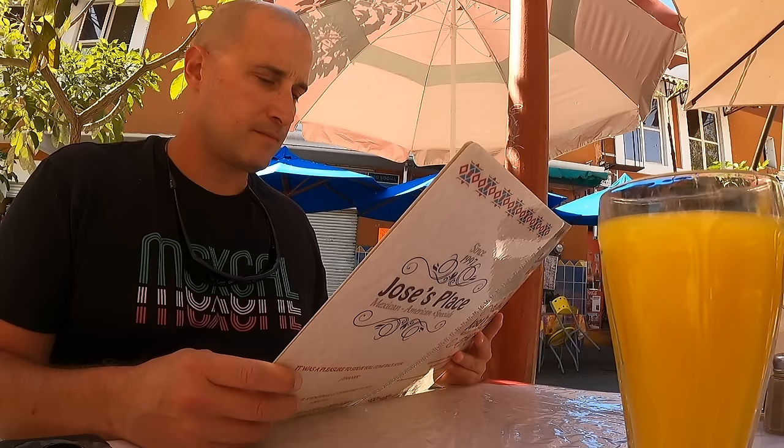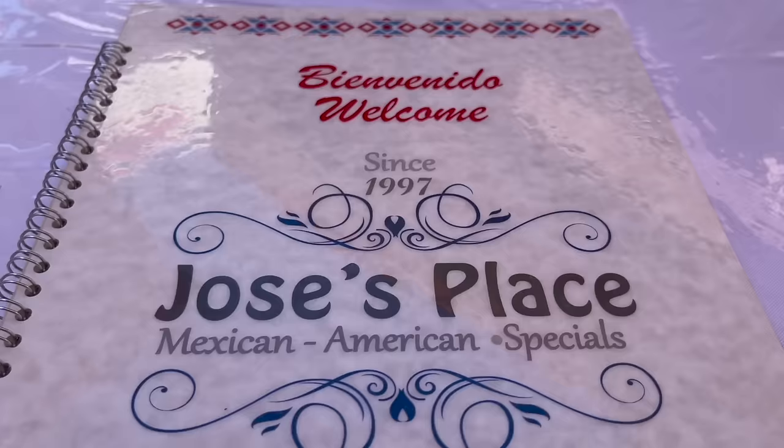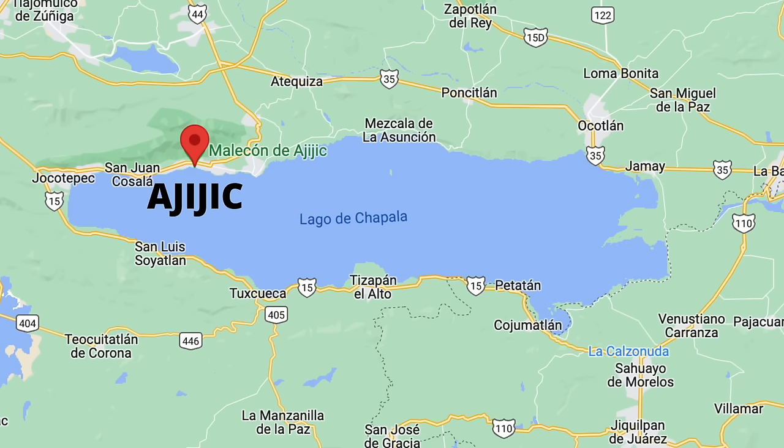Something we've noticed in town is that a lot of the signs and menus are in both Spanish and English. This is because there is a very large population of expats that live in the Lake Chapala area, especially in Ajijic, where we'll be going next week with you. Make sure to check that one out.